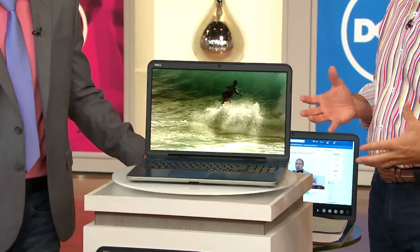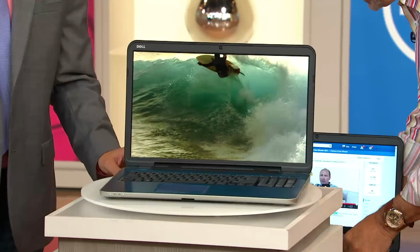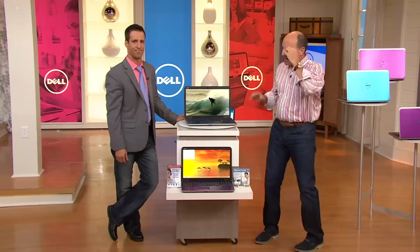No matter how much you load on here, it's not going to give you that hourglass or that circle where you're waiting and you're just wasting time because nothing's happening on your computer. That is no fun. That is a pain. Now computing can be fun again, and it's a Dell. So many things you can do with this computer.